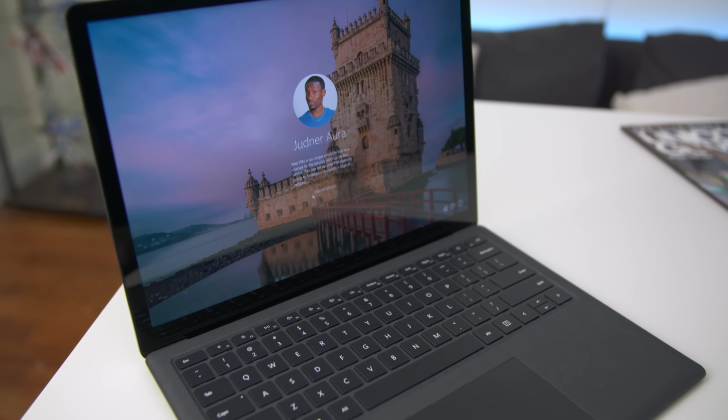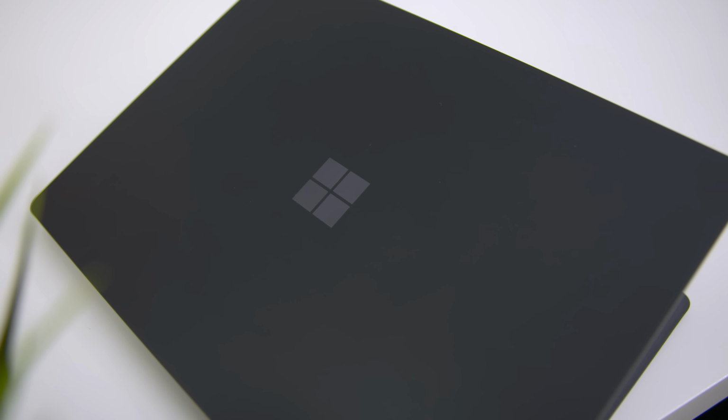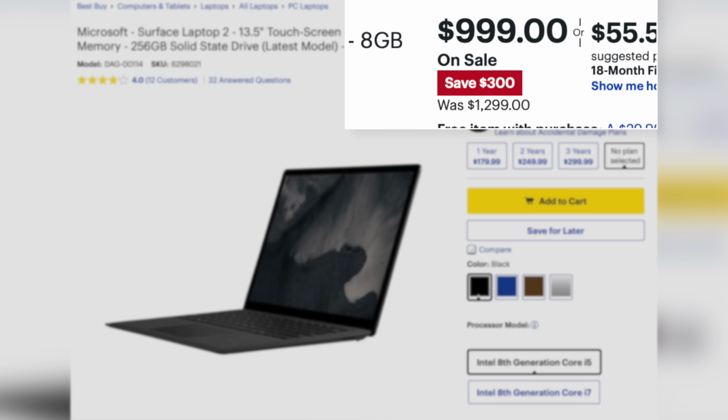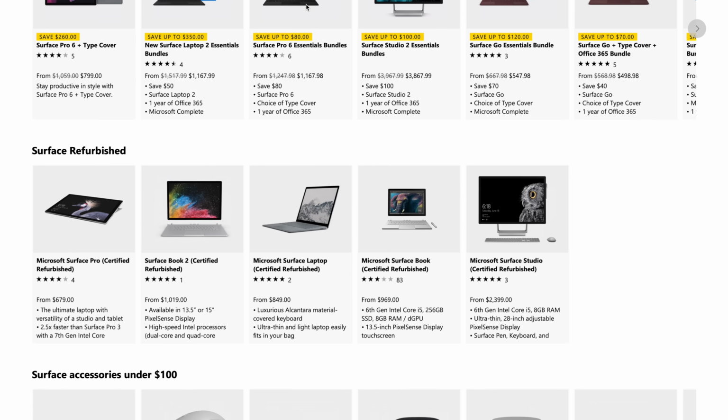Now the Surface Laptop 2 is the newer laptop that just came out. It is extremely comfortable to type on, super lightweight, very, very nice laptop, and you're gonna be able to save around $300 on this one as well. And there's also going to be some savings over on the Microsoft store. So if you guys wanna know what Microsoft has got going on, definitely check the links down below.